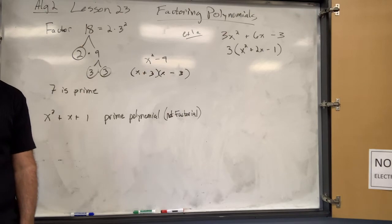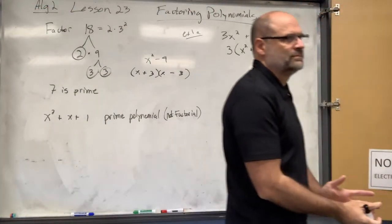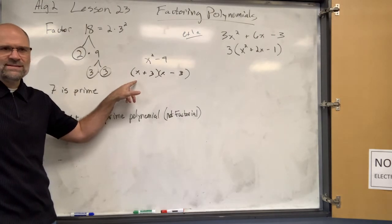Yes? Wait, so because I can't really see this. This is the square root of the first plus the square root of the second times the square root of the first minus the square root of the second. So that's how I wrote it down, but it's easier for most of you to look at an example.